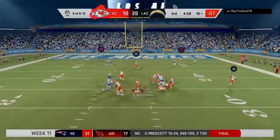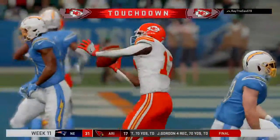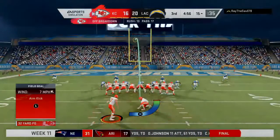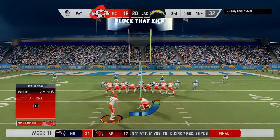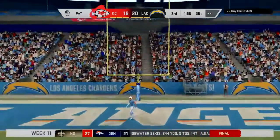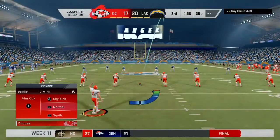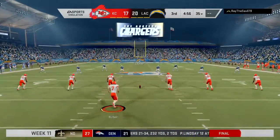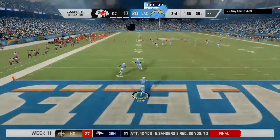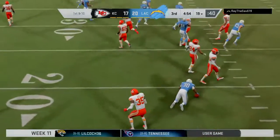Looking to throw on 2nd down. Mahomes. And he will take it on in for a Chiefs touchdown. Mecole Hardman, his 4th touchdown on the year, as they are now just an extra point away from making this a 3-point game. Extra point right down the middle, and that will get them one closer. Now after the touchdown, here's Butker on to kick it away. That'll be taken in the end zone. And he'll take it back to about the 19-yard line.